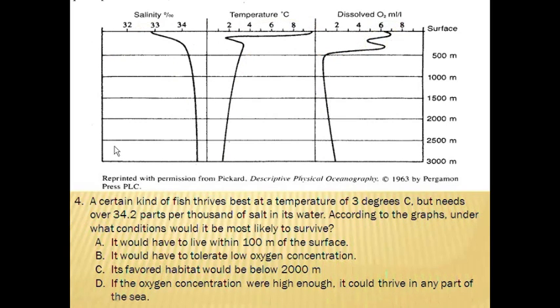Now then, a certain kind of fish thrives best at a temperature of 3 degrees Celsius. Here's your 3 degrees right here. I'm going to go ahead and circle this in the answer too because that's an important little tidbit of information. But it needs over 34.2 parts per thousand of salt in its water. So it's got to have at least this much salt in its water. Now then, choices. It would have to live within 100 meters of the surface. Absolutely not. We've already said it can't live in this area. It would have to tolerate low oxygen concentration. Yeah, it's going to have to tolerate some low concentration because this is where your oxygen concentration is the lowest.